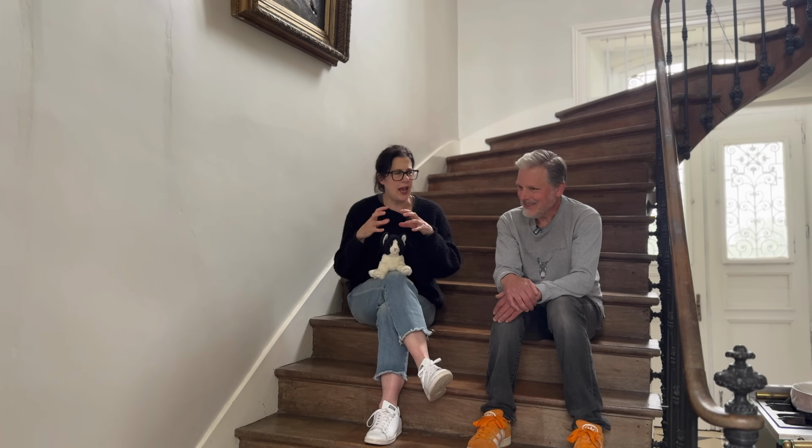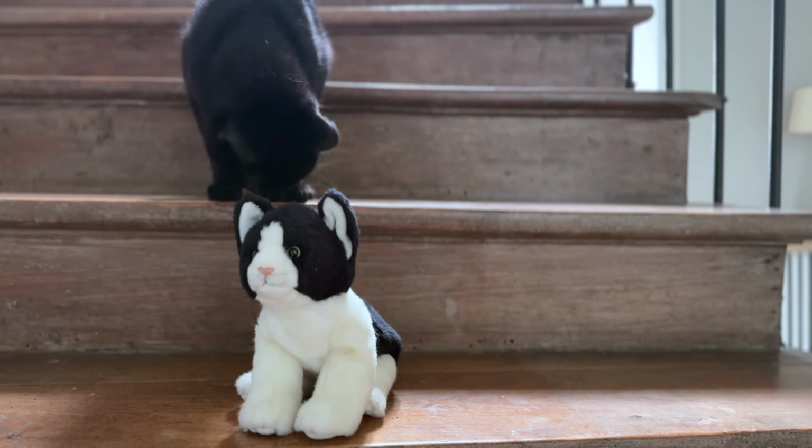She's a tiny little cat, and she weighs 3 kilos, that's 6.6 pounds. She's tiny.